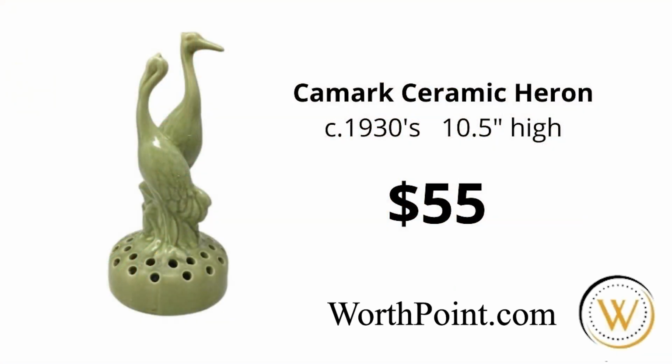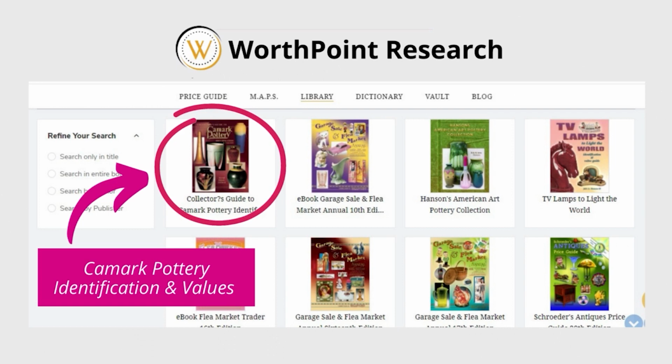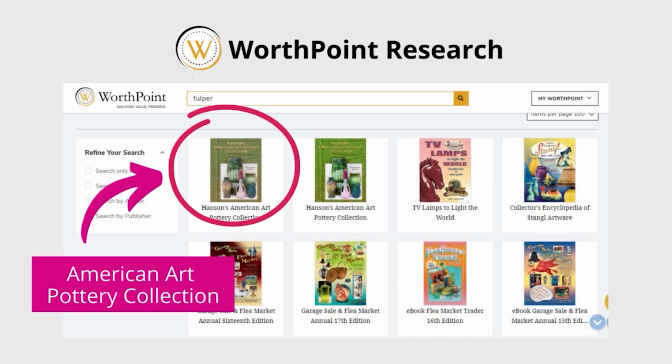And I found two other examples on WorthPoint that I want to show you. One is this gorgeous 10.5-inch matte finish pair of herons. It's by the pottery Kmark, and it sold for $55. And then there's this amazing frog by Fulper Pottery, which sold for an incredible $123. You definitely want to keep your eye out for that one, right? I did a little bit more research on Fulper and Kmark and learned that they were really well known for art pottery and matte finishes like you saw on these two flower frogs.